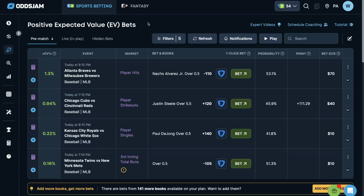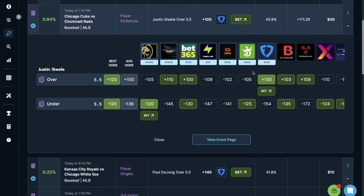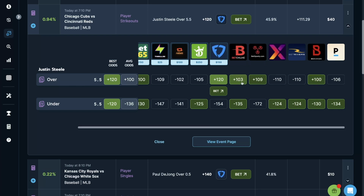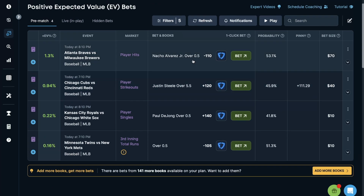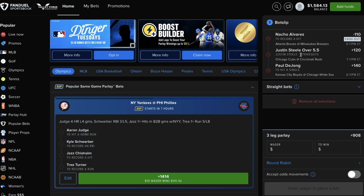The other issue with beginning sports bettors is that they're not finding plays that have an edge. So over here at OddsJam, using their positive expected value tool, I simply filtered by FanDuel. And I have 4 plays right here that have an edge over the market. When I look at Justin Steele over 5.5 strikeouts, FanDuel is offering the best price out of any sportsbook on the market right now. This is a sharp play that we want to add to our round robin slip. So I'm going to take these top 3 plays right here, Alvarez, Steele, and DeYoung, and throw this on a round robin slip right here.